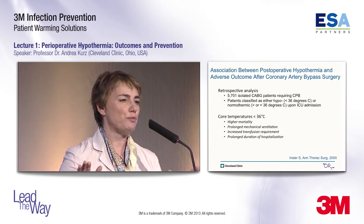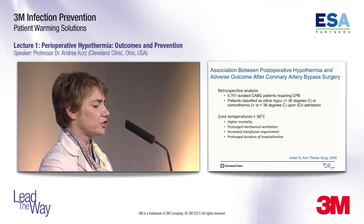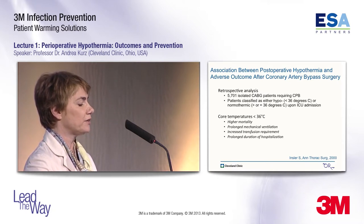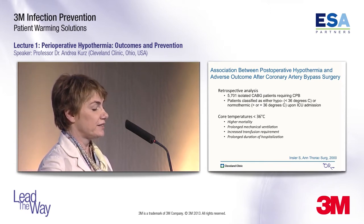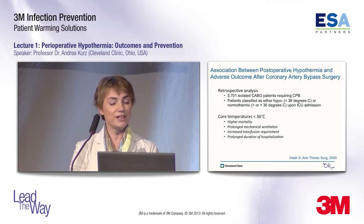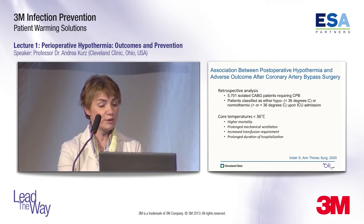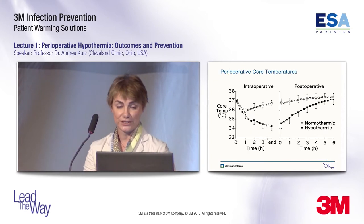And there are a whole bunch of other studies that look at similar outcomes. I only want to mention this one, which is actually a retrospective analysis from the Cleveland Clinic, looking at the association between hypothermia and adverse outcomes in patients undergoing cardiac surgery. They had 5,000 patients and divided them up into patients who had a core temperature of less than 36 degrees at arrival on the ICU or higher than 36 degrees. And what they showed is that patients with a core temperature less than 36 degrees had higher mortality, prolonged mechanical ventilation, increased transfusion requirement and prolonged duration of hospitalization.